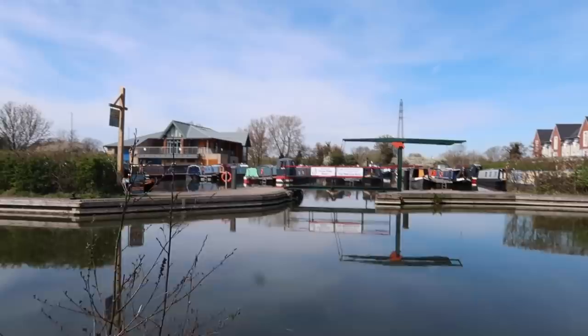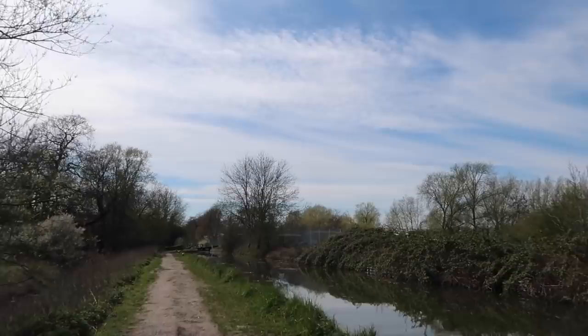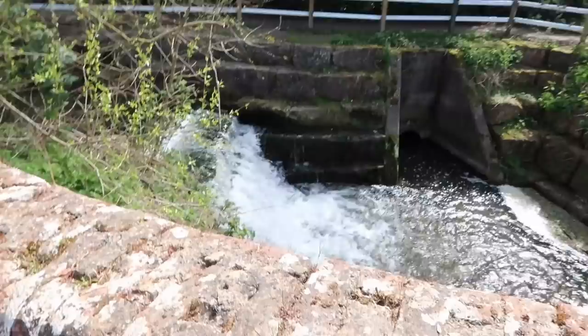This stretch of the canal as well, I fell flat on my face last time we came down here. I jumped off the boat, got my foot twisted on a rope, fell flat on my face. Oh, you should have seen me jump up. I'm getting hot and tired now. All I want is a sit down, cup of tea and a cold shower.